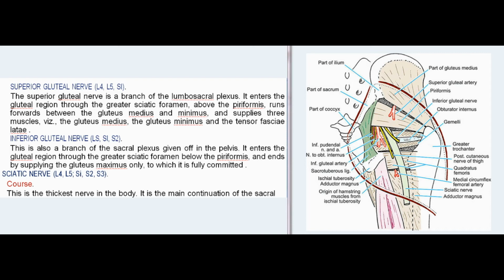Inferior gluteal nerve, L5, S1, S2. This is also a branch of the sacral plexus given off in the pelvis. It enters the gluteal region through the greater sciatic foramen below the piriformis, and ends by supplying the gluteus maximus only, to which it is fully committed.